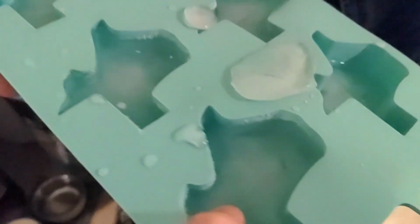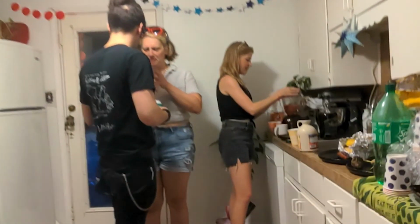These margaritas. Yeah. I don't think that's the point of the silicone molds, but okay. It's coming along. There's been a lot of experimentation. The little shake ones.